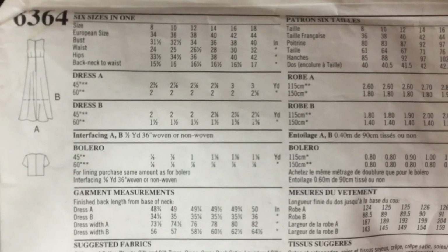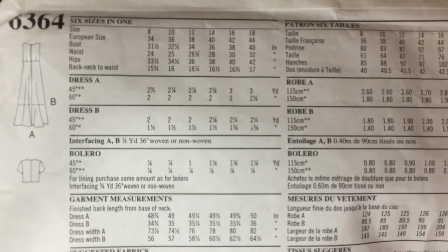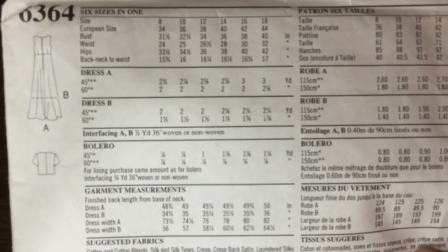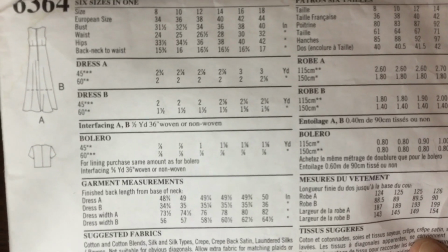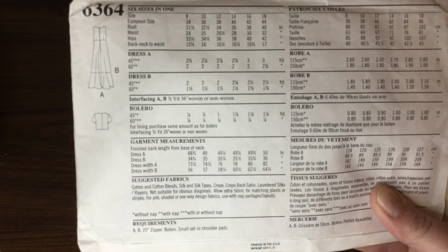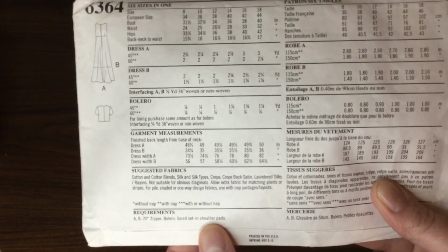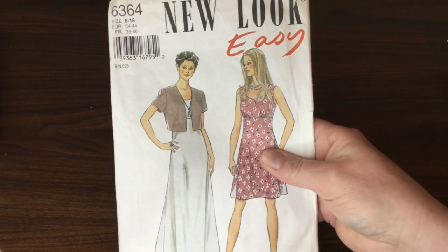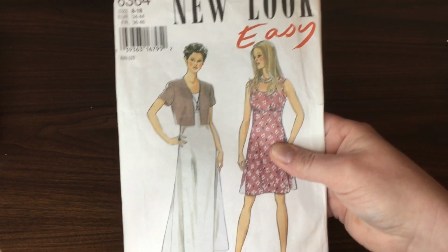Now, the New Look patterns of the time did not have their date. I cannot find a date on any of the New Look patterns. It says 6 sizes in one, and it is a dress in 2 different lengths, and a bolero is what they call it. Suggested fabrics, cotton blends, silk and silky types, and basically wovens. And you do need a zipper and set-in shoulder pads. We don't see that too often. So really nice. It looks like this pattern was cut, so at some point one of us wanted to make this or did make this.